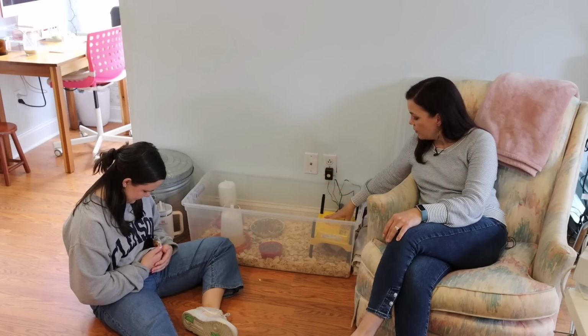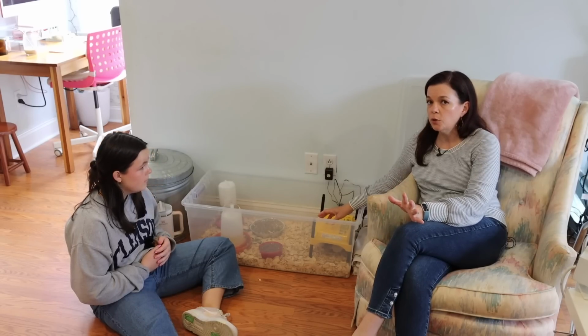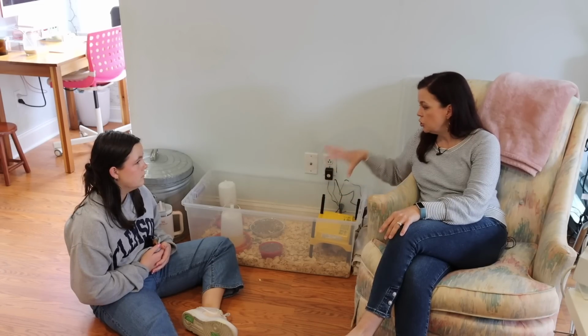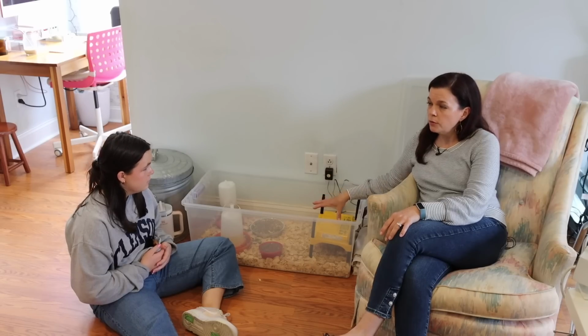You can use a heat lamp. Heat lamps kind of scare me a little bit because, one, they can be a fire hazard. Two, it's hard to get the exact placement right. If you get it too close to the birds, it can be too hot for them, so it could burn them. And if it's too far away, it's not enough heat.